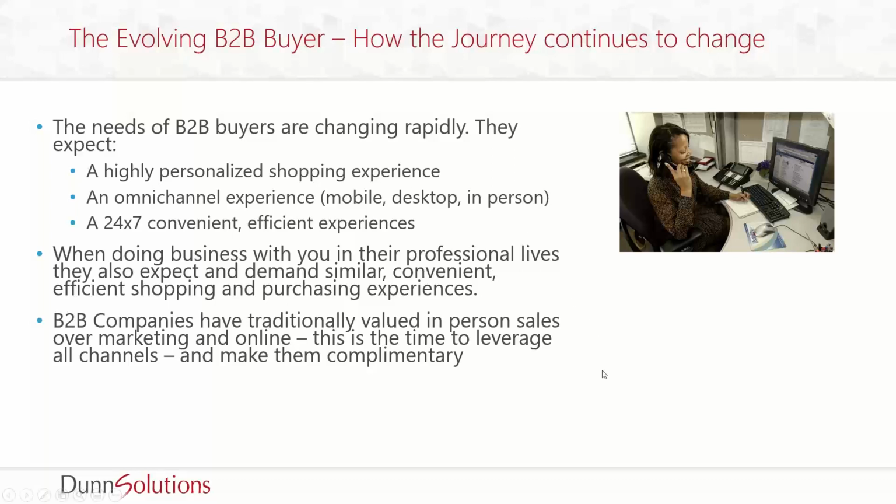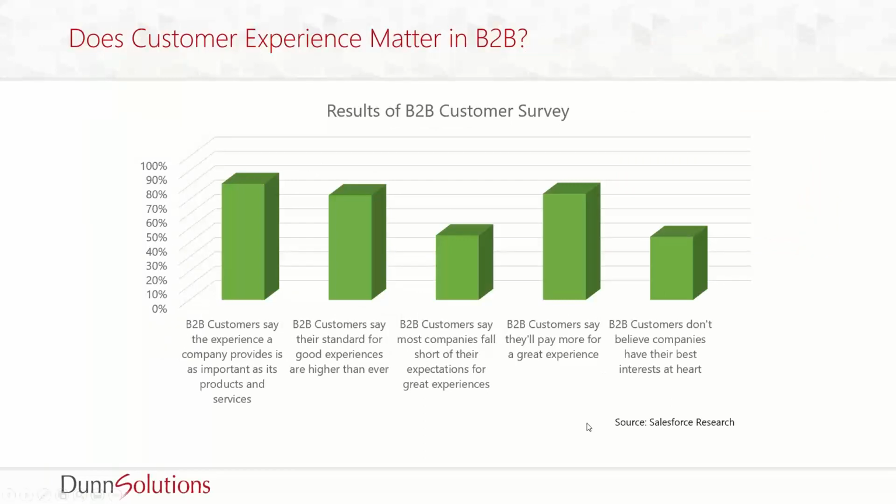So let's talk a little bit more about what that means. The big question is, in B2B, does customer experience matter? And again, contrary to maybe popular belief, B2B experience really does matter, and it matters a lot. In a recent survey, over 80% of B2B buyers say that the experience they have in the buying process is as important as the products and services they're buying. This is especially true for commodity items, because at the end of the day, it's the shopping experience and the help you get when you buy the product that makes a difference as to where you're going to place your order.